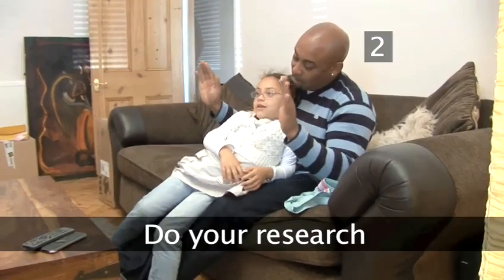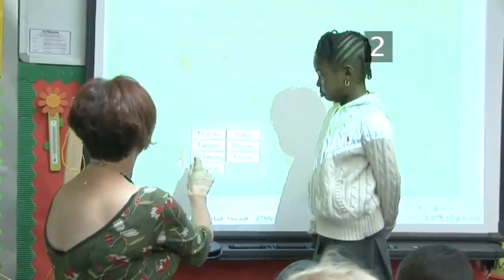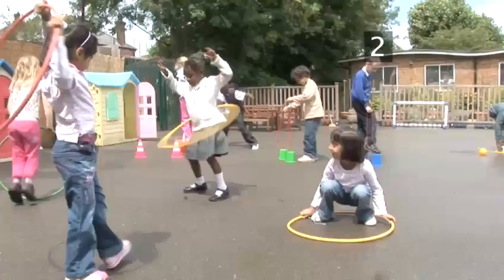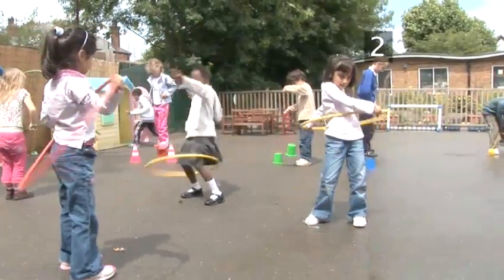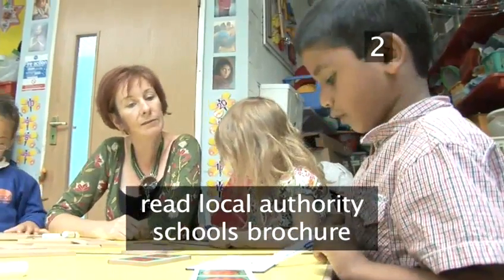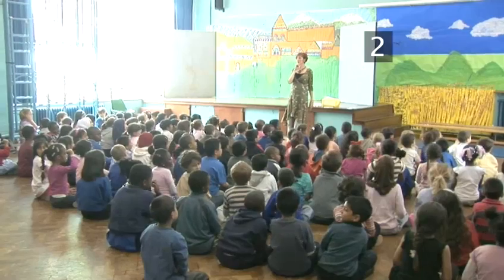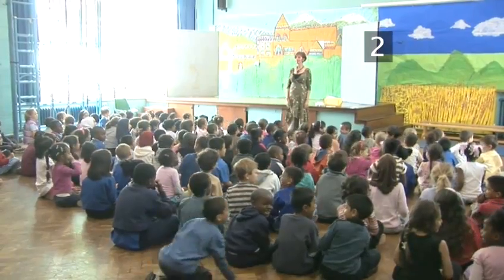Step 2. Do your research. It's worth spending time researching which schools are available in your local area and what admissions criteria they apply. The first place you should go to is the local education authority, who will publish a very useful descriptive booklet which will not only tell you what schools are and where they are, but will also tell you what their admission criteria are and will give you some pretty good guidance on what your chances are of getting in.